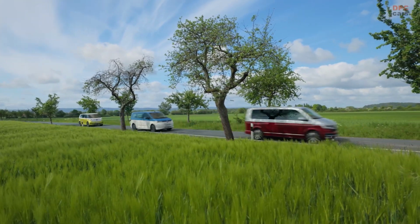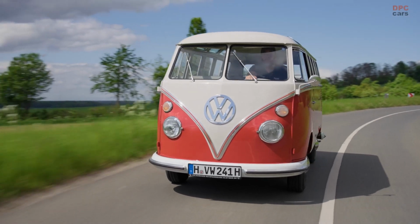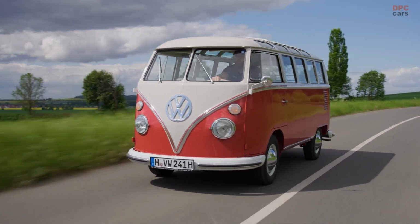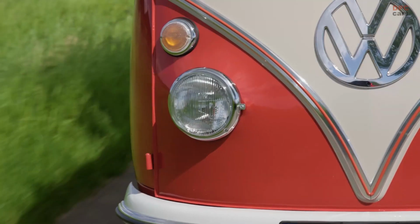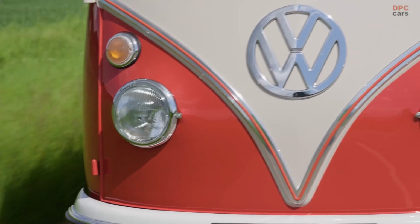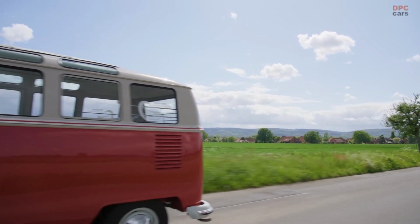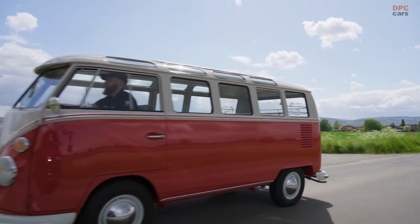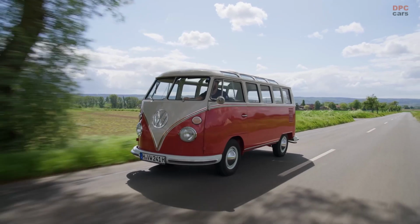The legend began in 1950, though we suspect nobody could have envisioned just how popular this small van would become. Its rear-mounted 1.1-liter flat-4 engine was air-cooled and produced just 24 horsepower, though by the end of the run that grew to 54 horsepower from a 1.5-liter engine. German production ended in 1967, but in Brazil, production of slightly modified T1 continued until 1996.